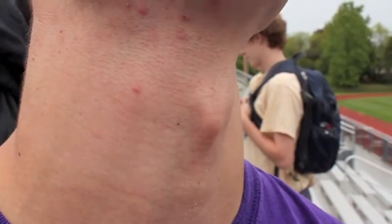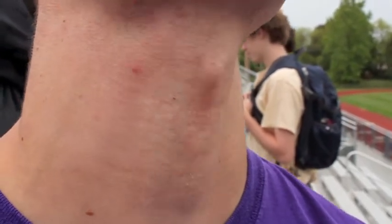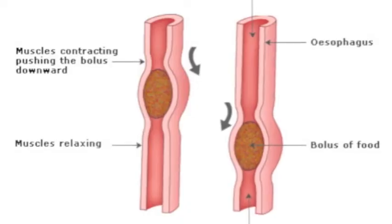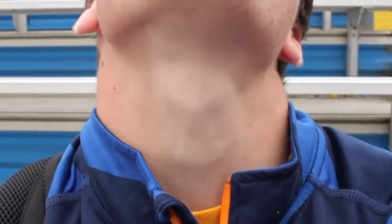The pharynx is actually where the bolus of food particles is first formed. The pharynx is also responsible for the swallowing reflex, which moves the bolus all the way down the throat into the stomach.